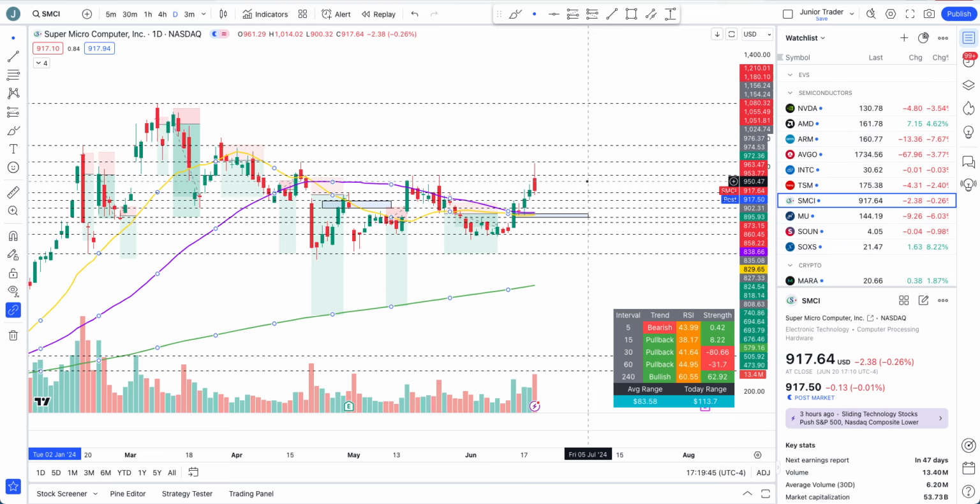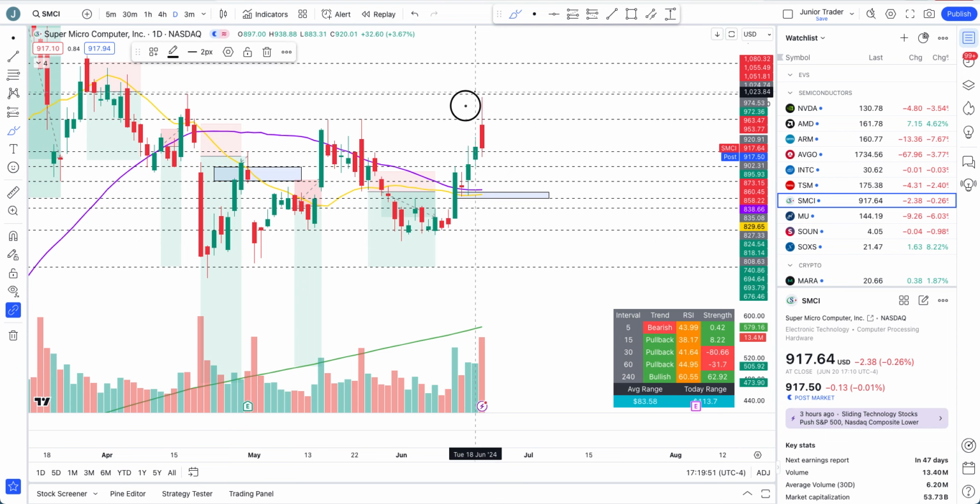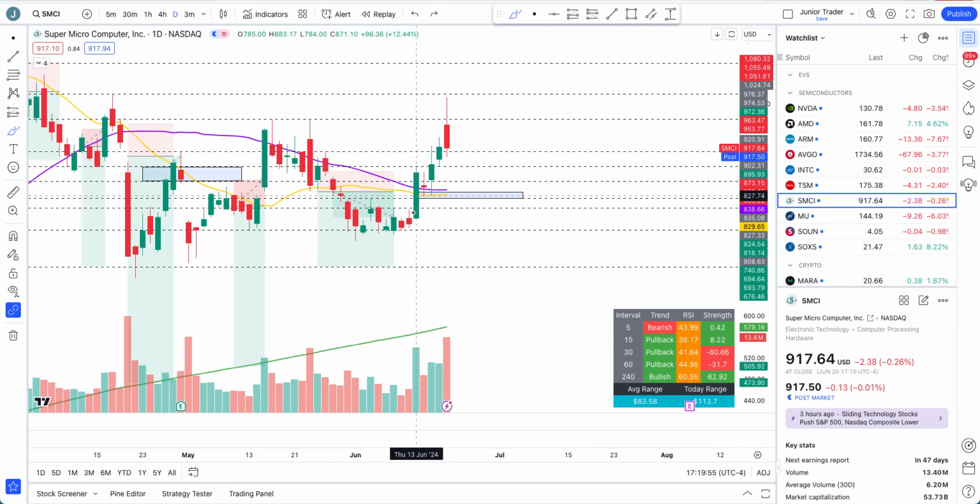So SMCI, a strong sell-off right over here, but we were technically still in the position that gave us a lot of move. And so this is where the structure was changed on SMCI. Let's go a bit of background here.